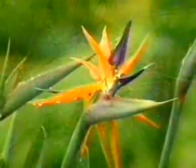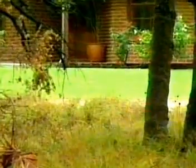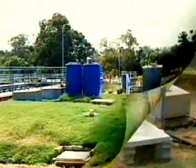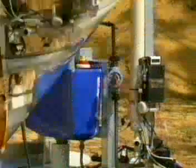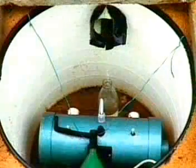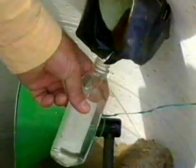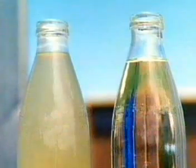All you'll see and smell is lush vegetation, perpetually watered and fed by the natural treatment process going on beneath the surface. Ecomax was developed in 1989 in Western Australia. 8 pilot test cells at the Kwinana wastewater treatment plant in Western Australia proved the system's capacity to efficiently remove phosphorus, nitrogen, disease-causing organisms and other active contaminants of effluent. The system was approved by the Health Department of Western Australia and has been available to the market since 1992.